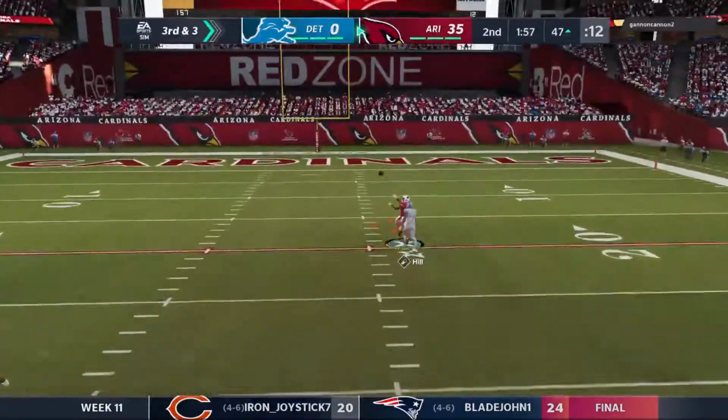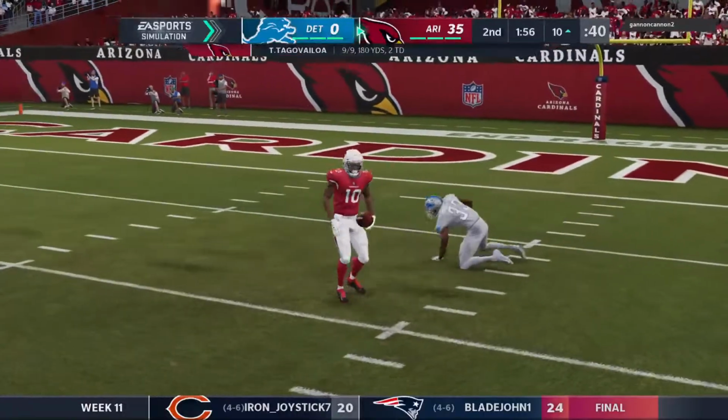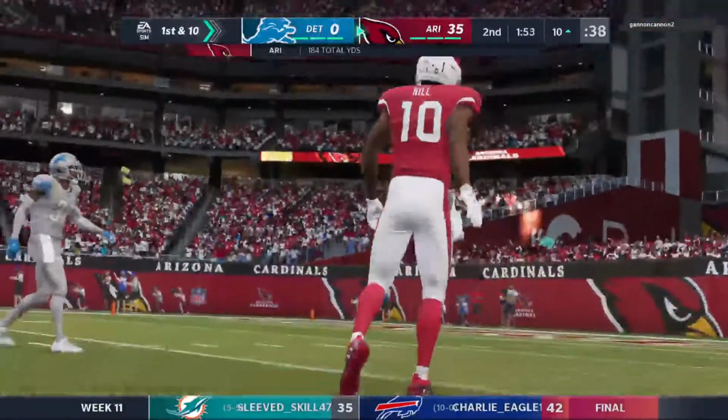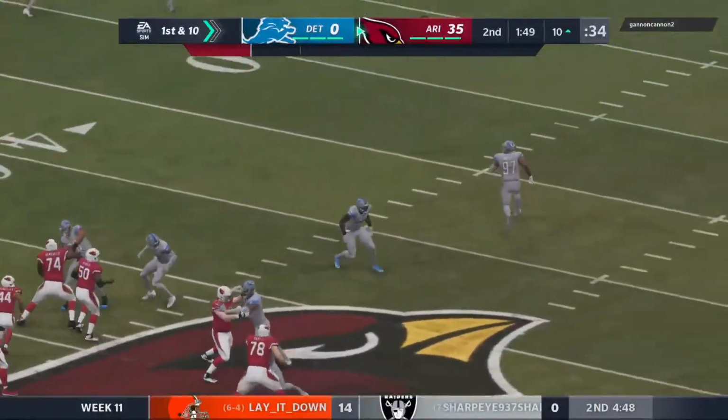Tagovailoa going to try and throw on third down. This is caught inside the 15. And he is going to have a Cardinals first down as they're able to get the third down conversion. A first down and then some. 36 yards.